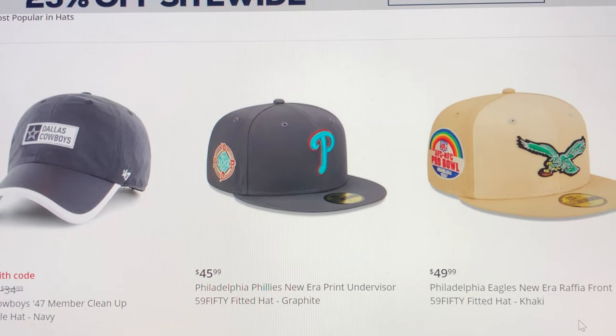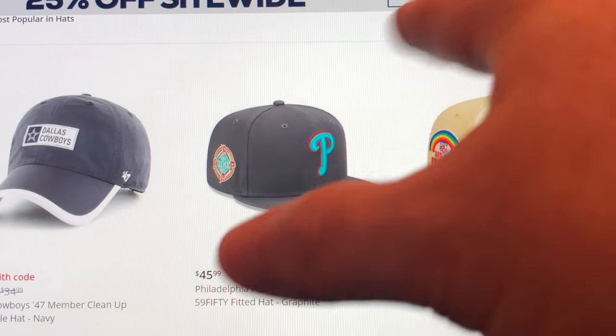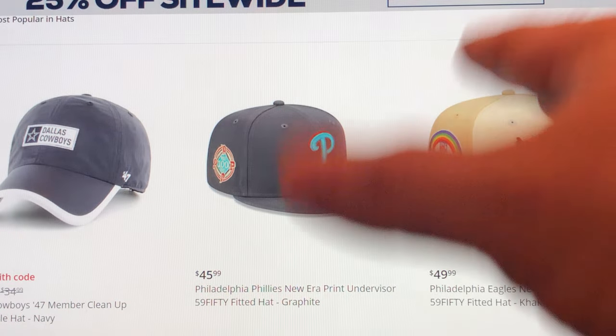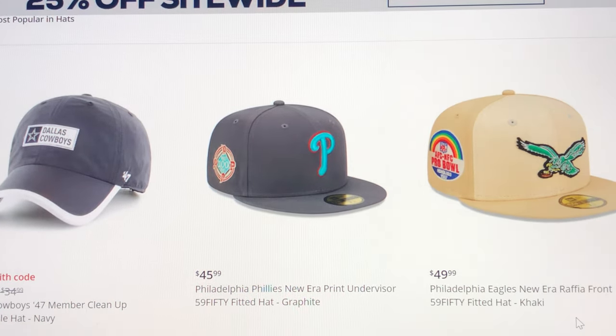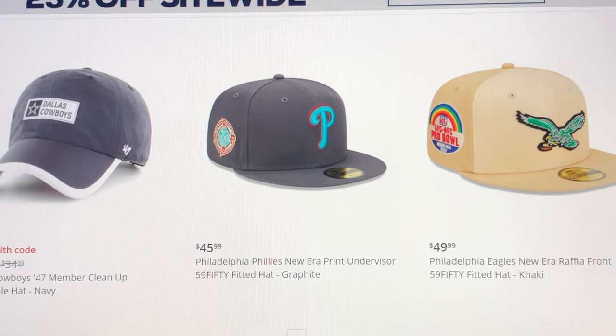We got the Eagles here. What's this guy? What is this thing? Raphael Front. Okay. It looks like it's kind of a two-tone tan and cream, or I don't know. It's not one I would jump on even as an Eagles fan, but I want to say that's the 80 Pro Bowl logo, because I think I do have that. I have that on a Kelly Green Eagles hat from Pro Image. You got the Phillies with the 100 on the side.